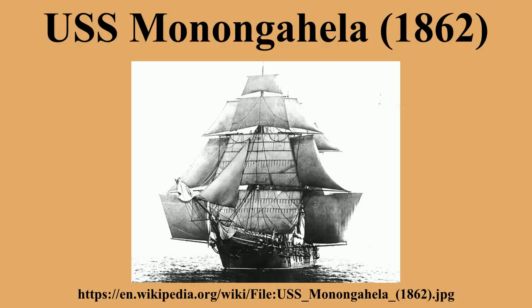USS Monongahela was a barkentine-rigged screw sloop of war that served in the Union Navy during the American Civil War. Her task was to participate in the Union blockade of the Confederate States of America. Post-war, she continued serving her country in various roles, such as that of a storeship and schoolship.